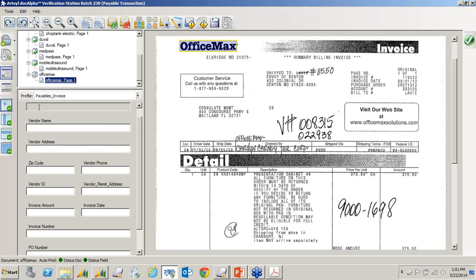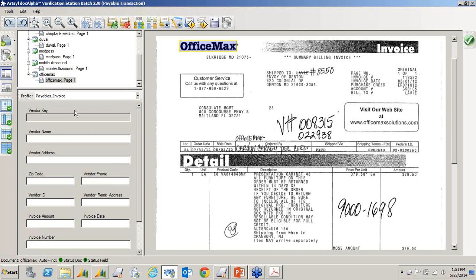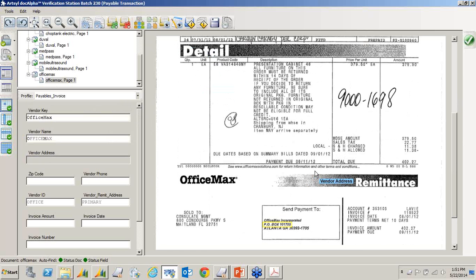Okay, so down here, I can tell the system, where's that vendor key? Well, vendor key, think of it as a coordinate on the document that's not going to change. Okay, so usually someplace in the heading. So here, Office Max, vendor name, vendor address. Let's look around the document and find that vendor address. And I can come and capture that information.